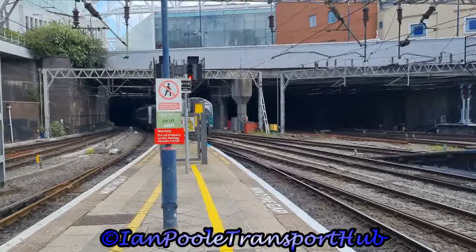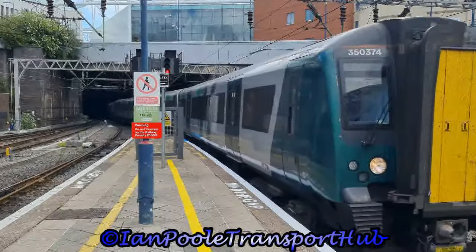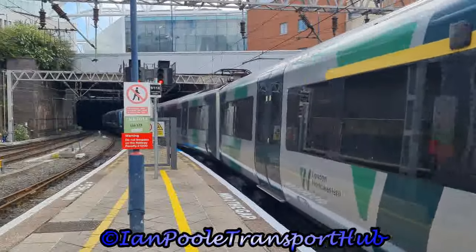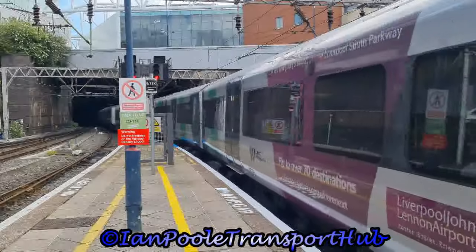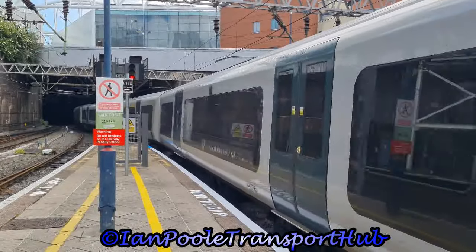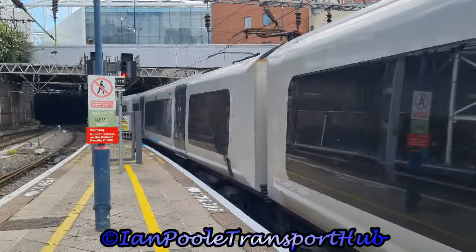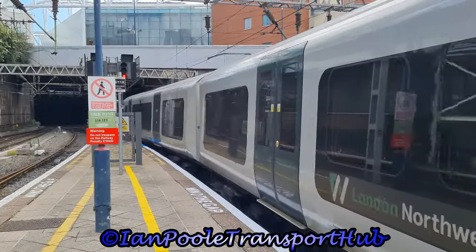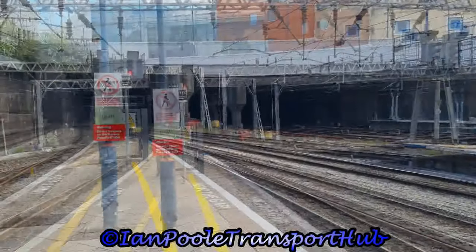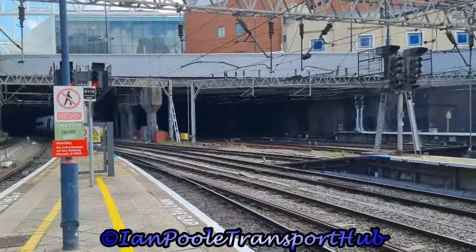Next in to terminate with a London Northwestern Railway service from Northampton is 350374 and 350245. Next to terminate with an Avanti West Coast service from London Euston is 390040.